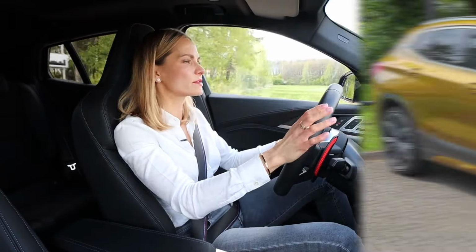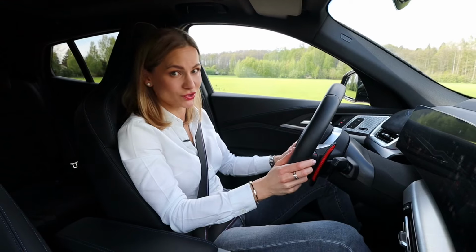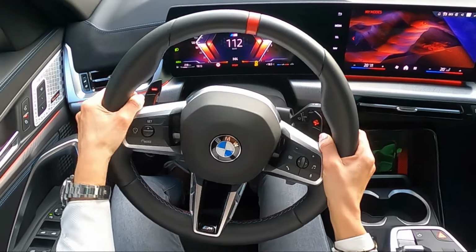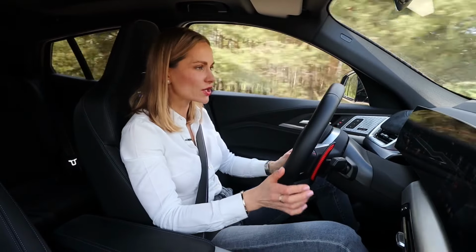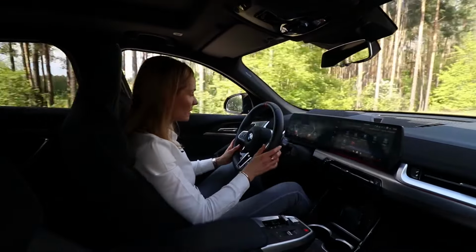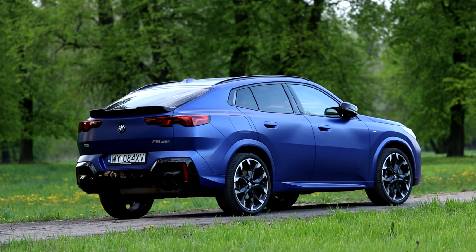So, predecessor of this car, X2. To tell you the truth, I wasn't quite sure about it, and I don't think the X2 was quite sure about it. What was it? A crossover, a hatchback? It was a non-binary vehicle. It needed to change, and it has. It has become an SUV coupe. Like it or loathe it, it sure does have some character.